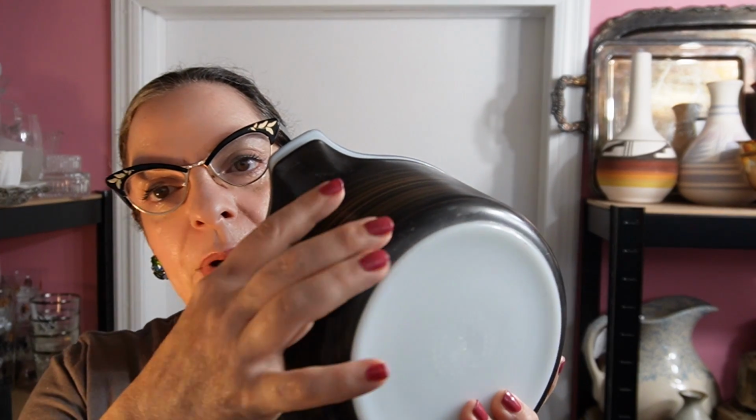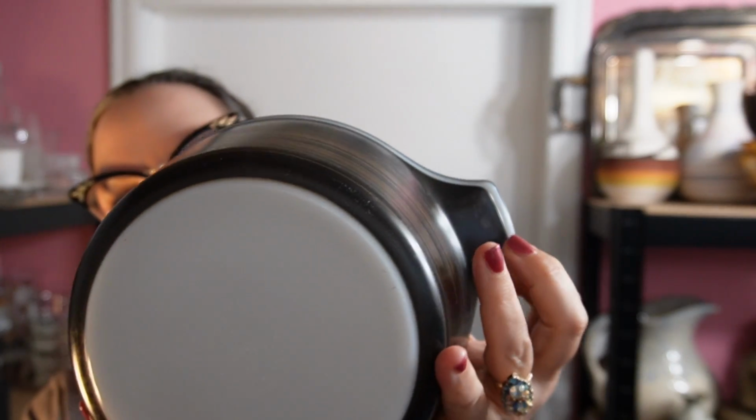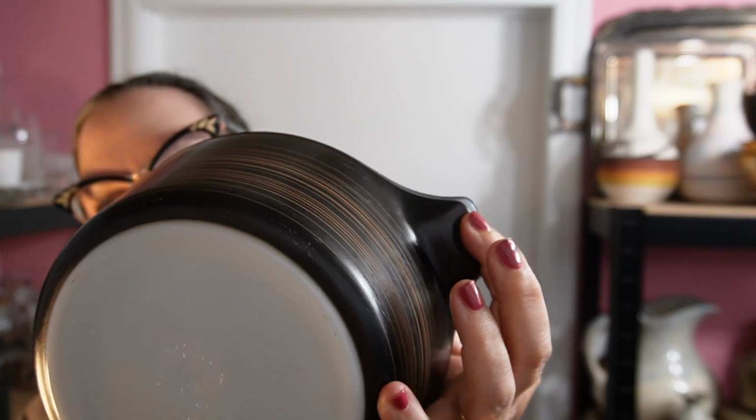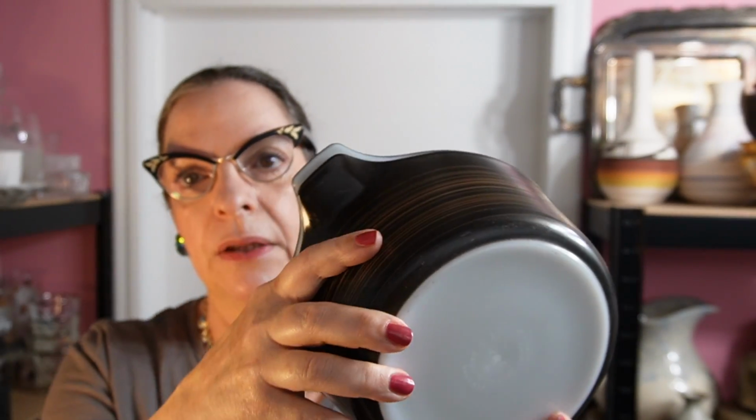Anyway, it's the first one that Pyrex did that was both ovenware and tableware. So they were meant to be beautiful enough to serve directly on your table. It is in really good condition. Very often the Pyrexes have a lot of fading right here, where the hands go, and from the rubbing off, eventually the color disappears. No, not this one. It's in really good condition.